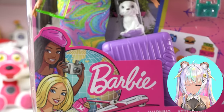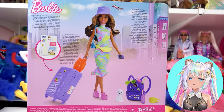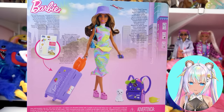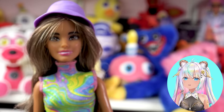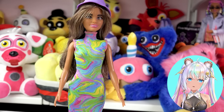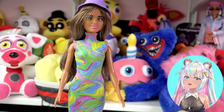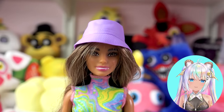She's ready to travel, explore the world. So it looks like she comes with a lot of great accessories, and I just really liked the doll. I liked her outfit. I liked the colors. So let's check her out in more detail. So here she is. Look at how beautiful she is. Not only is she a beautiful doll, but it's the styling with her that I was like, I have to purchase her. So she's on her way to the airport.